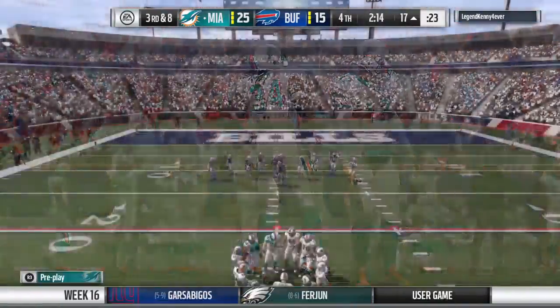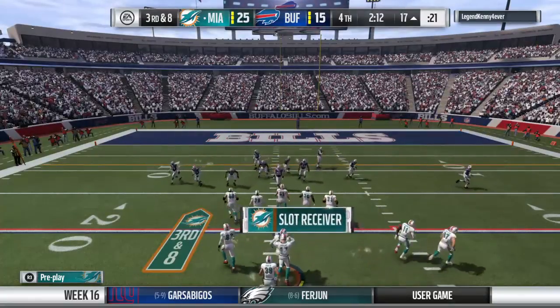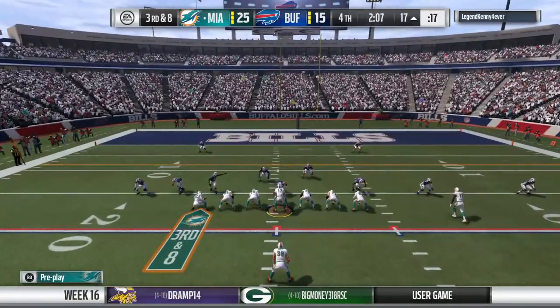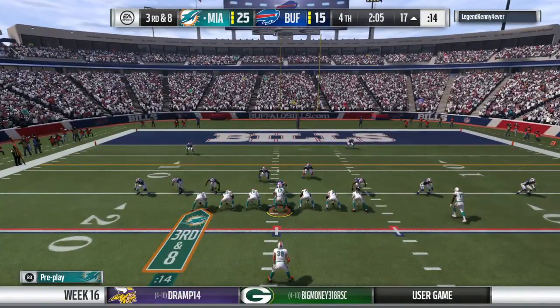But you've got to figure now, they're going to see more people stacked up at the line of scrimmage as they try and bleed it out. The Bills bring out a couple of extra defensive backs to defend this 3rd down play. Yeah, they're going dime.